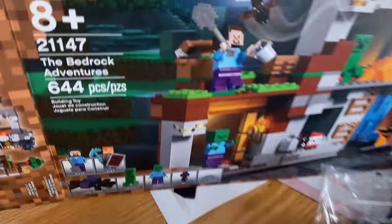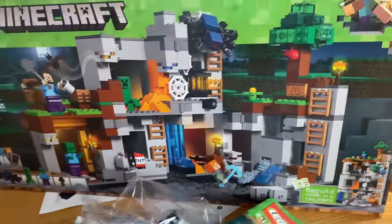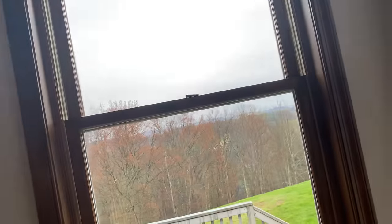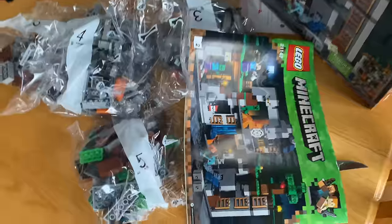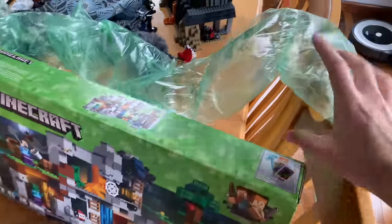And then you start on the mountain cave, also known as Bedrock Adventures. This is like the poor man's mountain cave. We got lots of bags. We've got lots of pieces. We've got a big Minecraft set, and we've got a rainy day outside. Stay tuned for future updates. We'll show you guys what this looks like fully completed, looking amazing, looking epic. And also, we need to send this video to Amazon and show them what it looks like to properly protect a Lego set when you mail it out, because Kohl's really came through with this, and even more.